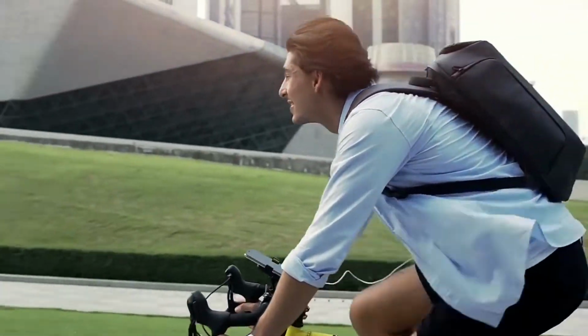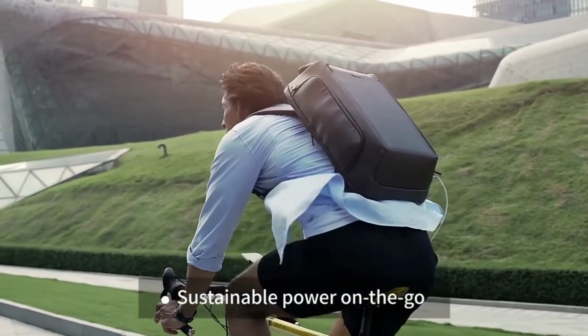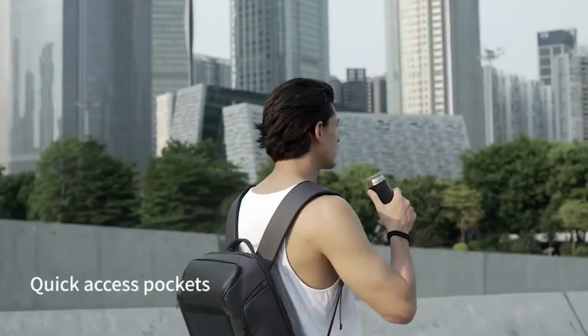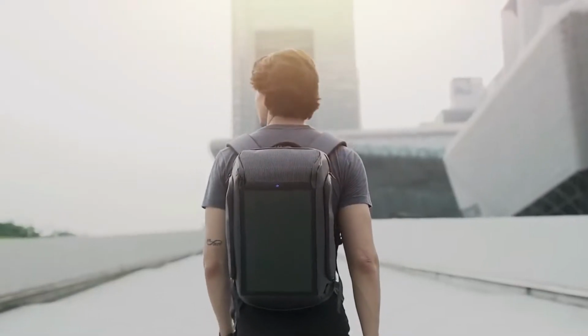Beam Backpack's solar panels offer sustainable power on the go. Beam Backpack. Harness the sun. The future is bright.